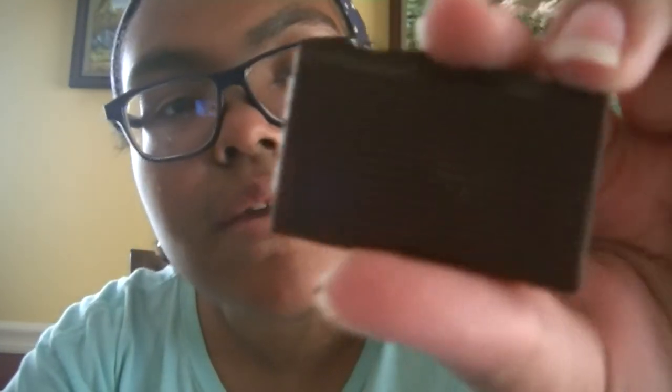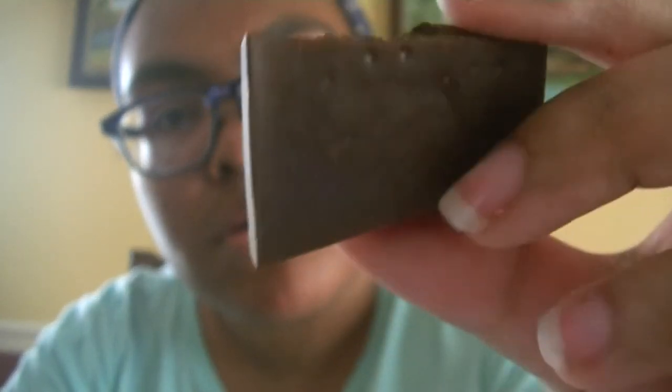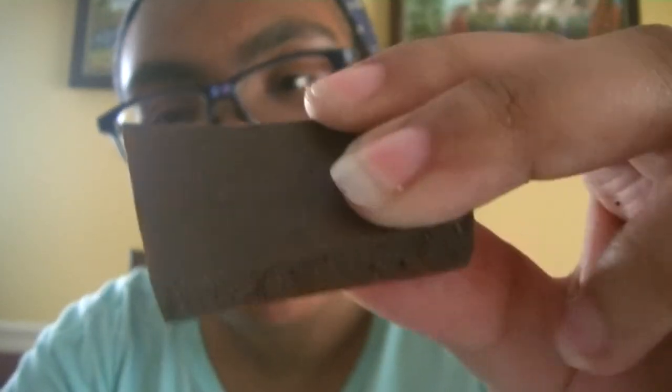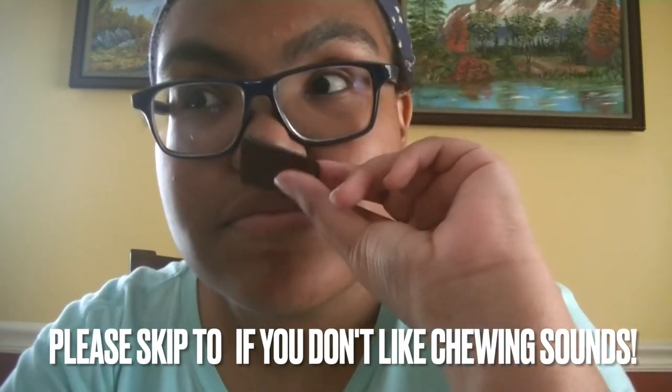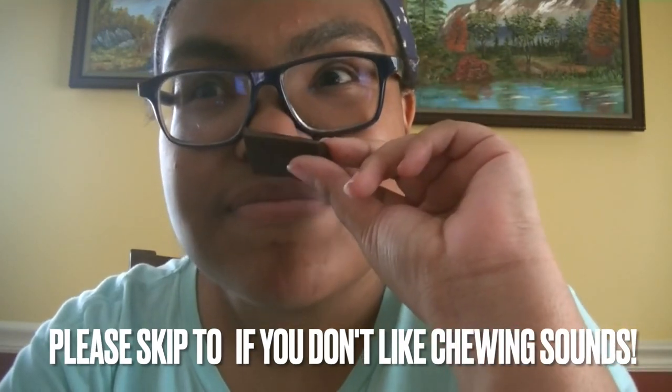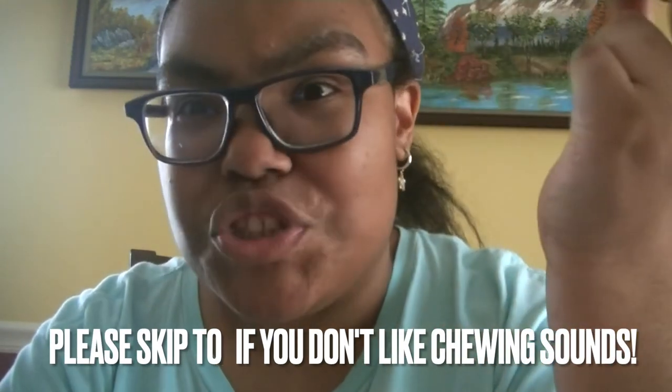Oh, so this one is kind of already broken. So I'm just gonna snap a piece off. So here's what this one looks like. Got your dark chocolate bar here. Yeah, it doesn't feel as smooth or creamy as the cotton candy one did. I'm honestly not a big fan of white chocolate, but I love cotton candy flavors, so it's an exception. So let's go ahead. Ooh. Ooh, it's strong. Wow.